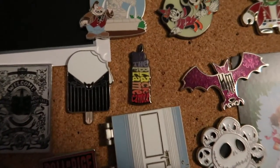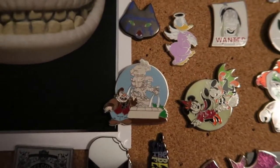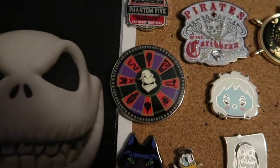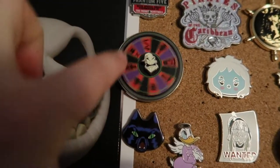The Black Flame Candle from Hocus Pocus. We got LeFou and a statue of Gaston. We got Thackeray Binks from a Hocus Pocus set. Oogie Boogie, and what's cool about this pin is that it spins. So spinning that wheel.